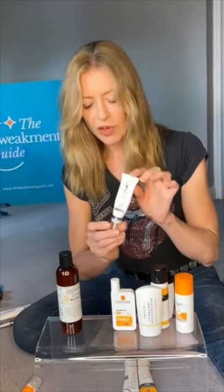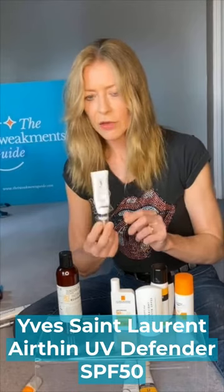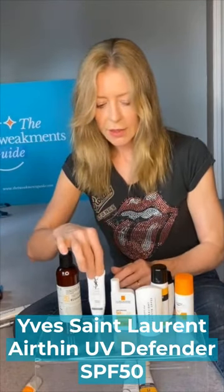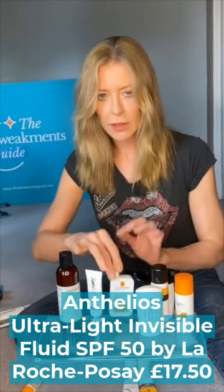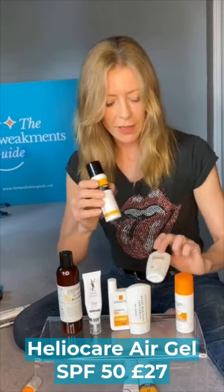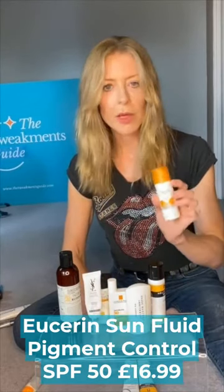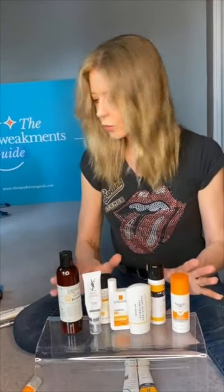And this one, which I've mentioned before, though if I'm chopping these up, it may be on another video. This is the YSL Pure Shots Air Thin UV Defender. That's great on dark skin. So is this La Roche-Posay XL Antelios. It looks quite white and creamy when it comes out, but it vanishes into the skin. So does the Beauty Pie and this air gel, this foamy one from Heliocare. I reckon the water gel would be pretty good, though I haven't actually had a dark skin friend try that yet, so I don't know. And the Eucerin Pigment Control, that is good too. So these are all ones that will work well on dark skin.